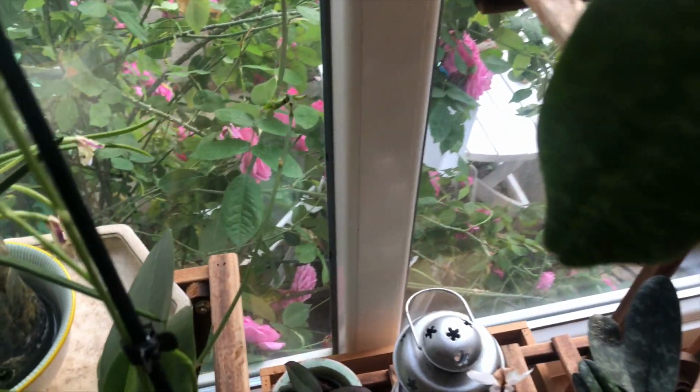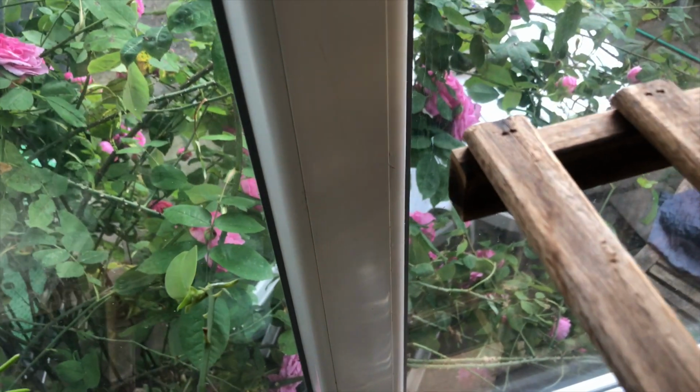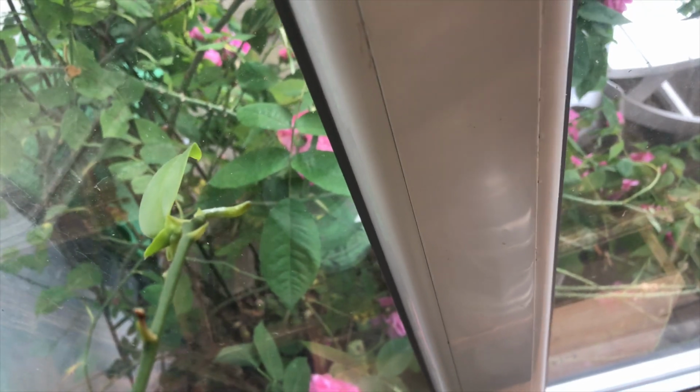The keiki is hanging out now by the window because I'm going to knock it over. Yeah, this is dangerous. The keiki. You can see the roots growing and a little new leaf coming on, so that's looking good.